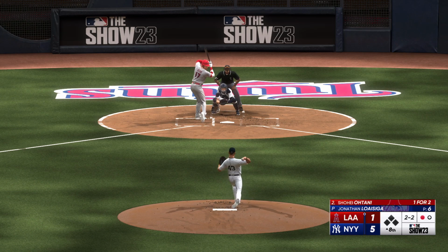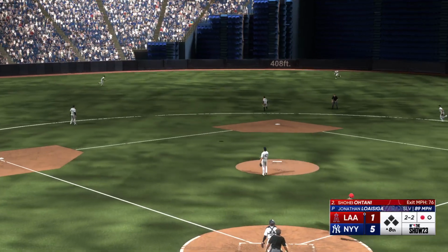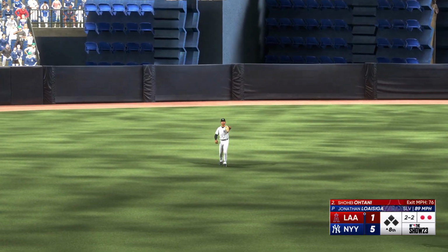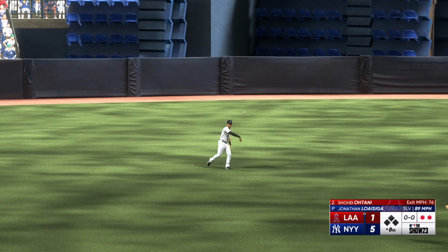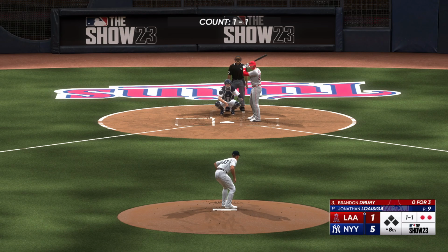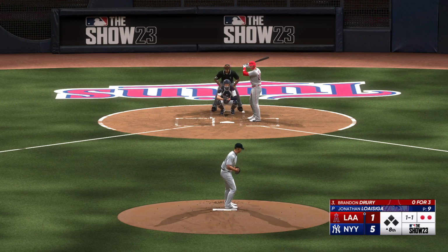The 2-2 on the way. Center field, Pereira under it. He's there. He's got it. Two down. Two outs. Bases empty. Brandon Drury, the next to hit for the Angels. Outfield playing very deep, not wanting anything over their heads.